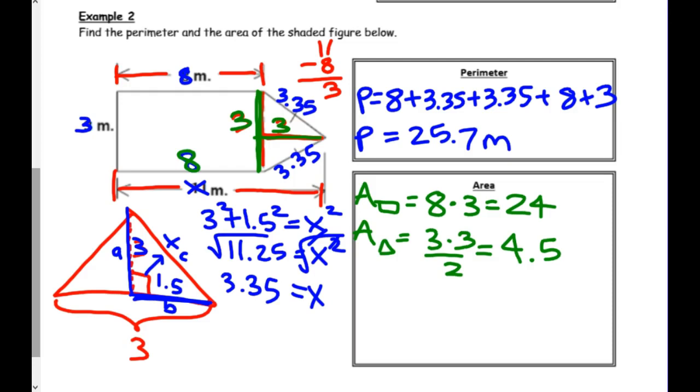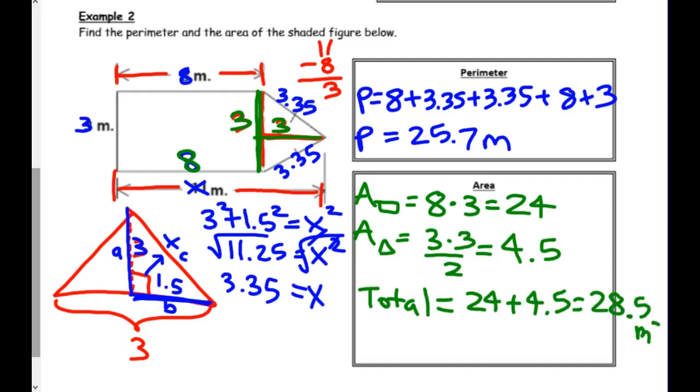So, for my total, I'm going to take my two parts, I'm going to add them together. You should get 28.5 meters squared. Okay?